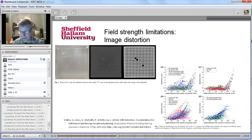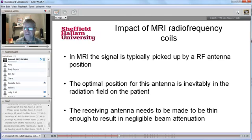So, field distortion. As we use a bigger field of view, and that's obviously necessary with radiotherapy, we get greater image distortion. I'm not going to dwell too much on this slide, mainly because we're running out of time, but the general principle is that the bigger the field of view and the higher the field strength, the greater the extent of image distortion, and we have to try and correct for that. There are ways of doing that, but that's beyond the scope of this session today.